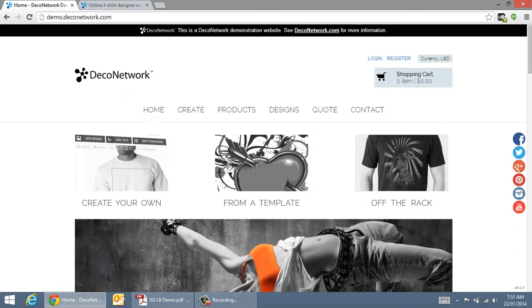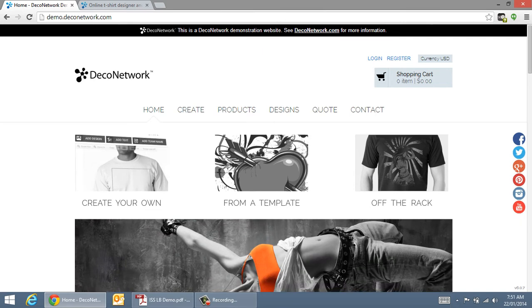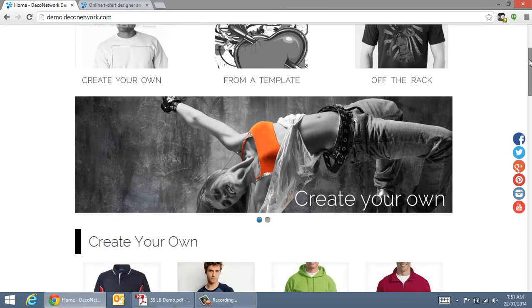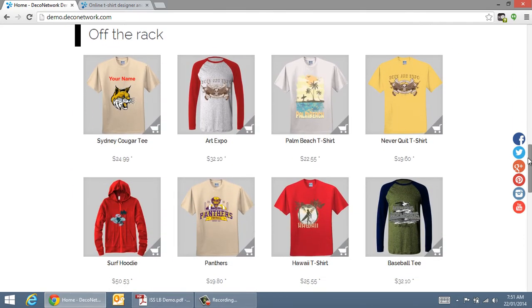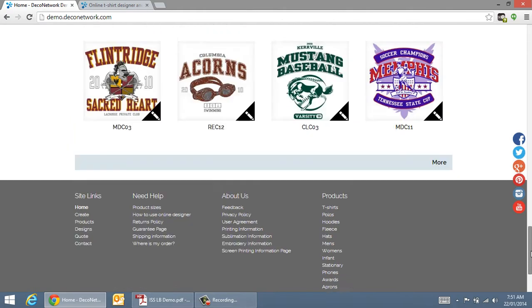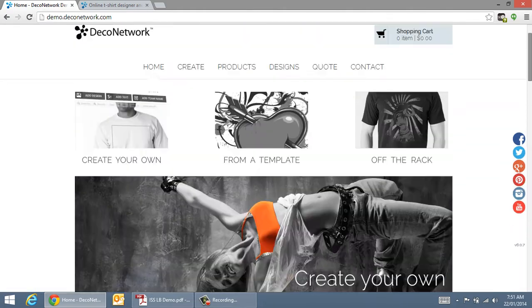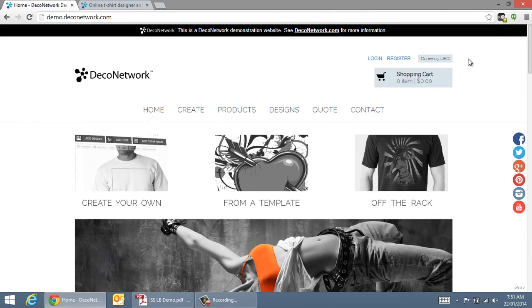Now, this whole solution is DecoNetwork. Again, it's not just an online designer plugged into Joomla or any other type of website platform. Everything you see here is DecoNetwork. And I've just decided to skin my DecoNetwork like this, to be pretty conservative, a lot of white space, very clean and crisp. But of course, you've got your own brand, your own identity, so you want to brand your website to look like your business. Well, the great thing about DecoNetwork is you've got full control over your look and feel.